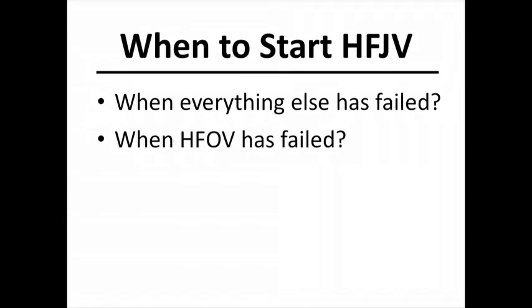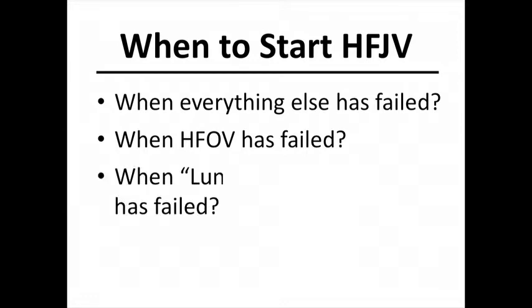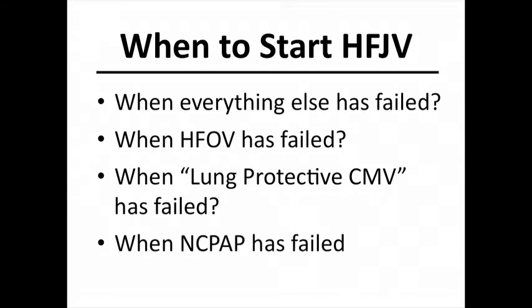If people are comfortable with the oscillator, they would naturally wait until that isn't working as well as they would like. If people don't have a comfort level with any high-frequency ventilator, they're going to do the best they can with a conventional ventilator before they start the jet. What we'd like to encourage people to do is to think about using the jet as soon as nasal CPAP isn't working anymore. But we know we're very biased, and it's going to take most people a long time before they get to that point.